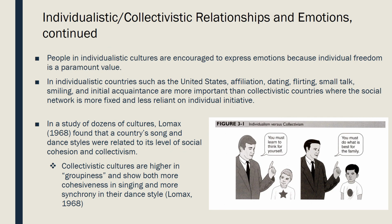People in individualistic cultures are encouraged to express emotions because individual freedom is of paramount value. In individualistic countries such as the US, affiliation, dating, flirting, small talk, smiling, and initial acquaintance are more important than in collectivistic countries, where the social network is more fixed and less reliant on individual initiative.